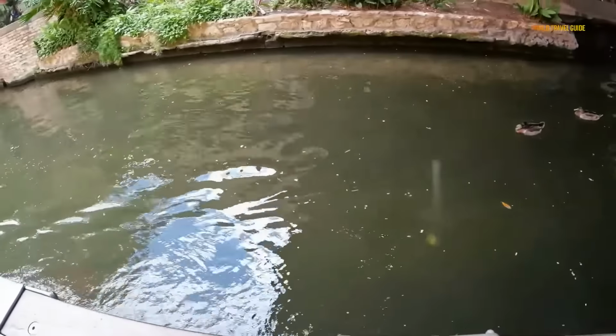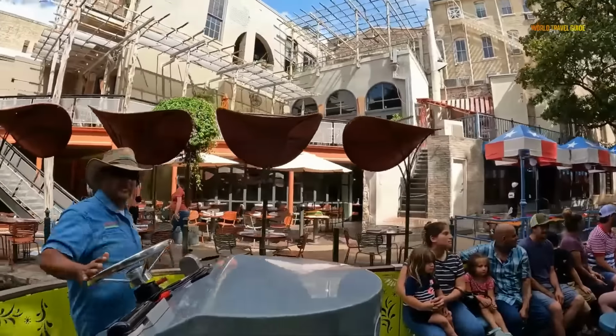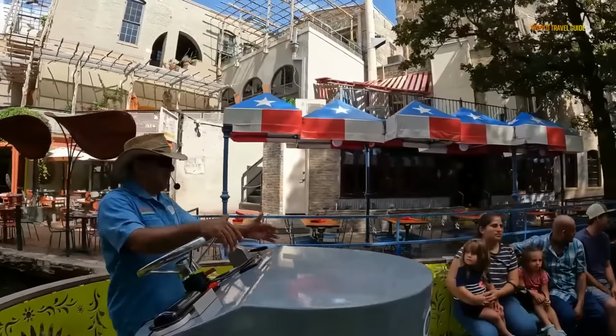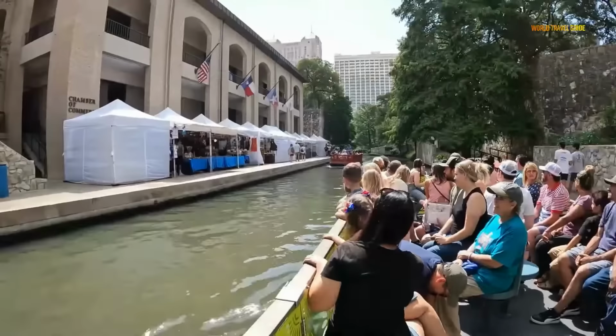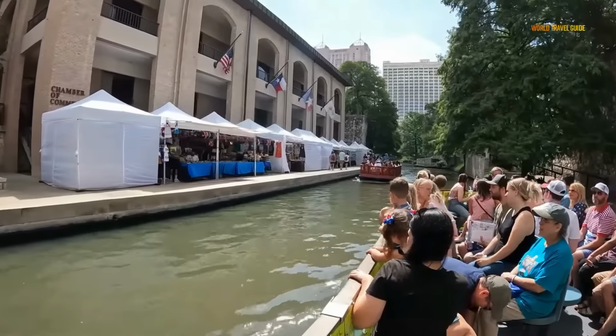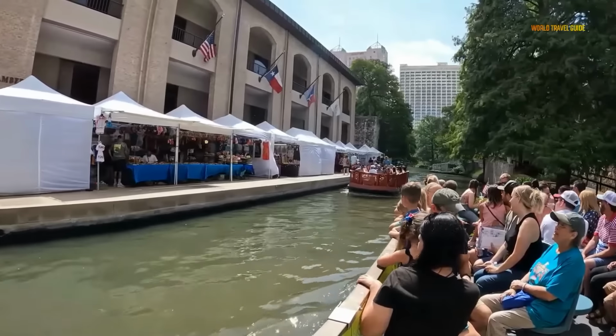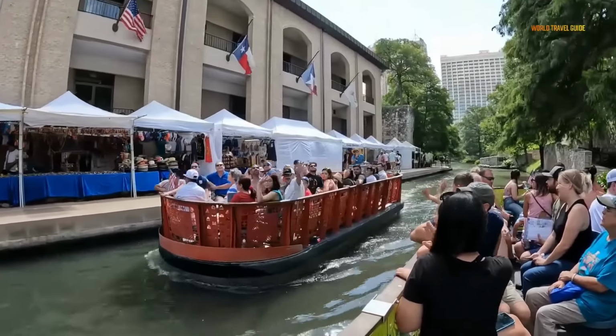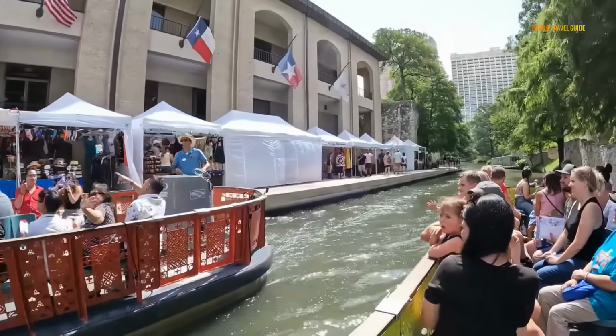But in all seriousness, the San Antonio Riverwalk does hold a unique appeal. There's an undeniable charm in its ambiance, especially in the soft glow of evening lights. It's an experience that's worth having, even if you find yourself wincing at the prices and chuckling at the theatrics. Just remember to keep your wallet on a tight leash.